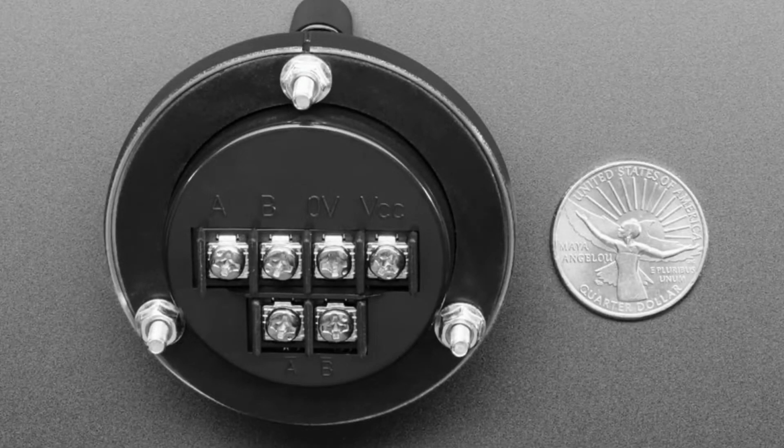On the bottom, you have terminal blocks that are really easy to wire to, and you get your standard rotary encoder grade code out. The VCC can be like any voltage, I think. Basically, it just is the other side of the positive connection. And the ground is your reference ground, and then A and B tick up and down.